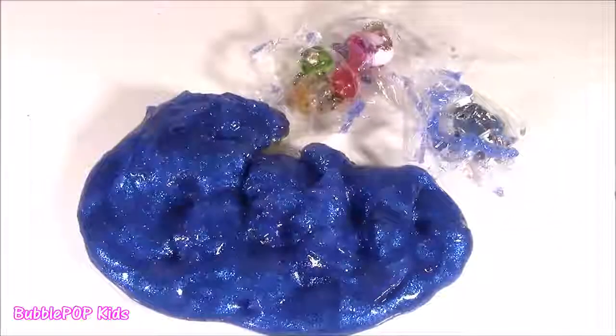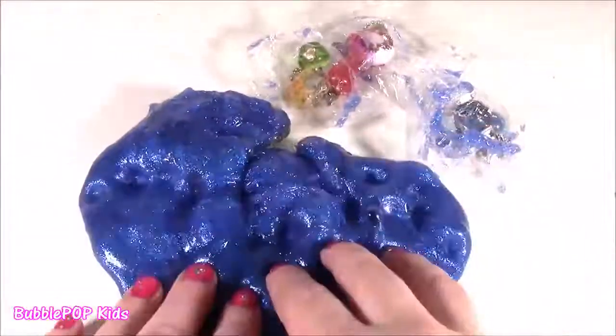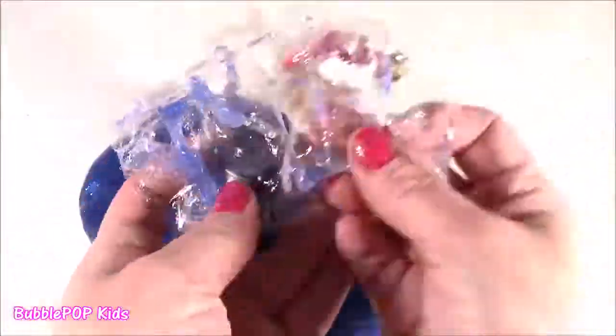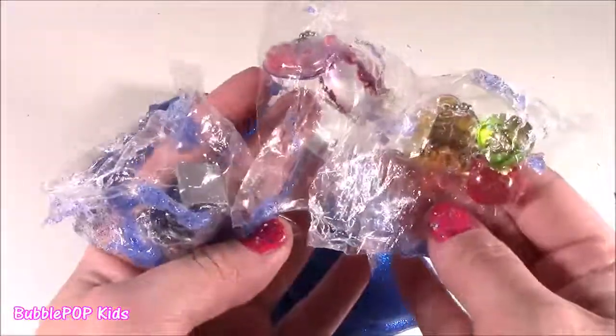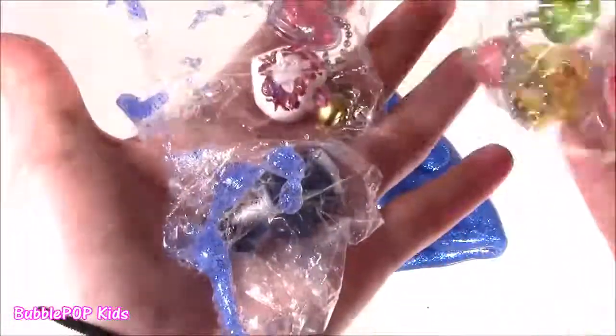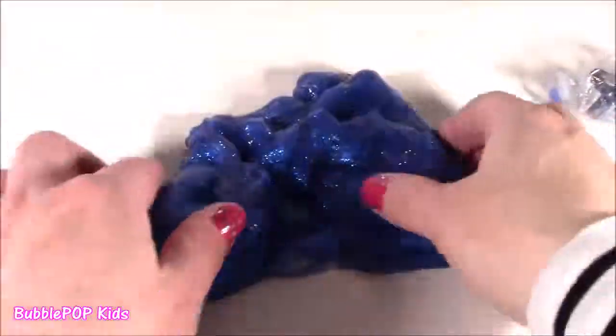Ooh. Okay, Bubba, so I've assessed the situation. Right here, we have some amazing blue slime, which sparkles, looks like the ocean. We also have three plastic bags of some type of surprise. Open it. Ooh, I cannot wait to see what these are. They look like these adorable little keychains. Too cute. Let's take a look at this first.